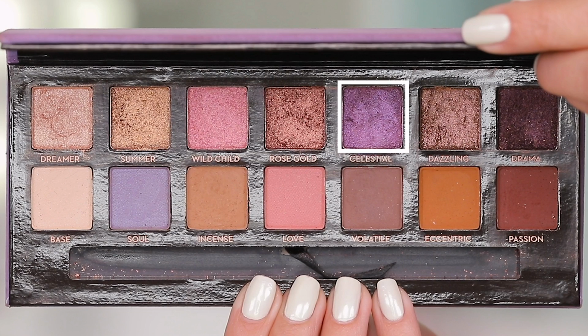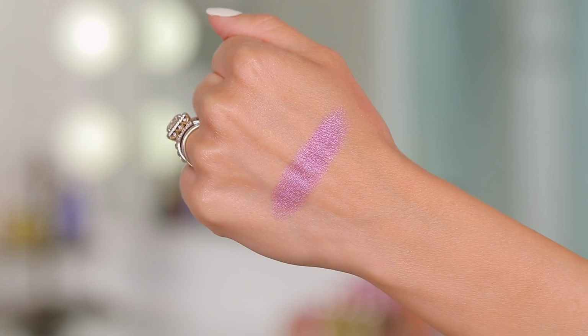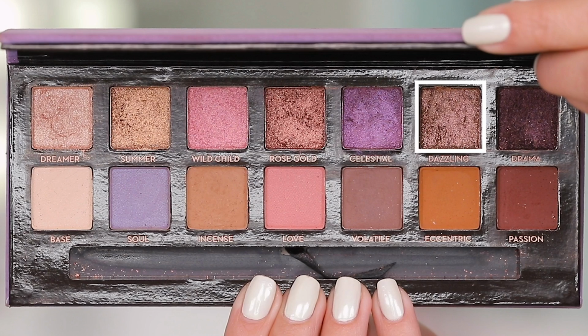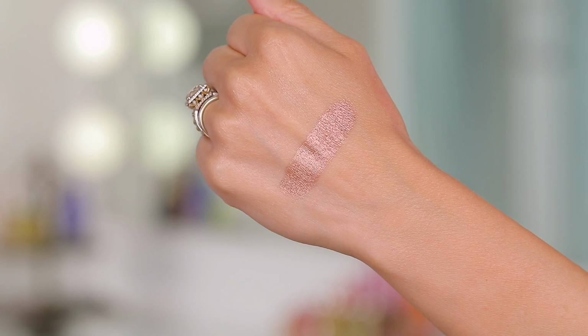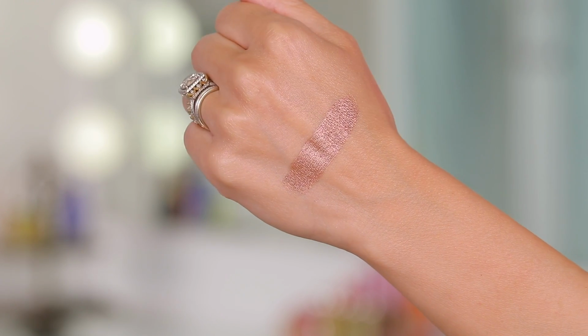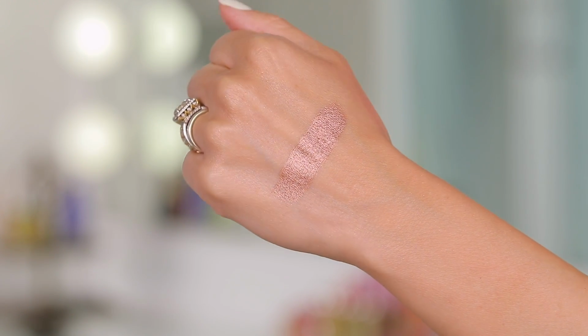Next to that we have Celestial, which is just beautiful. I love the shade. I like working with this one wet versus dry. I think it pumps it up just enough. Then we have the shade Dazzling, which is so stunning. I would actually love to use this even with a darker black smoky eye because I think it's that right, deeper, bronzy shade that's just so flattering.